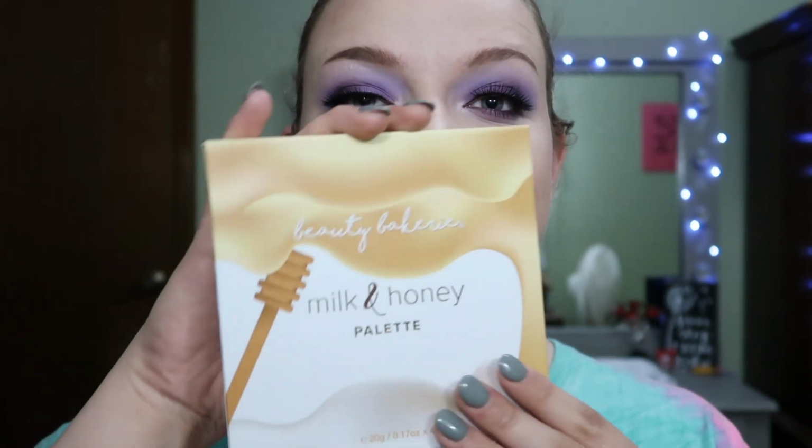Then I have the Beauty Bakery Milk and Honey palette. First off, the packaging is so cute, and I love that it's in a sleeve. I don't know what it is about this, but I love when makeup palettes come in sleeves. And this is the packaging. Isn't it super cute? I love Beauty Bakery's packaging. They have the cutest stuff, and so far I've liked everything I've tried by them. And this is what the palette looks like right here.